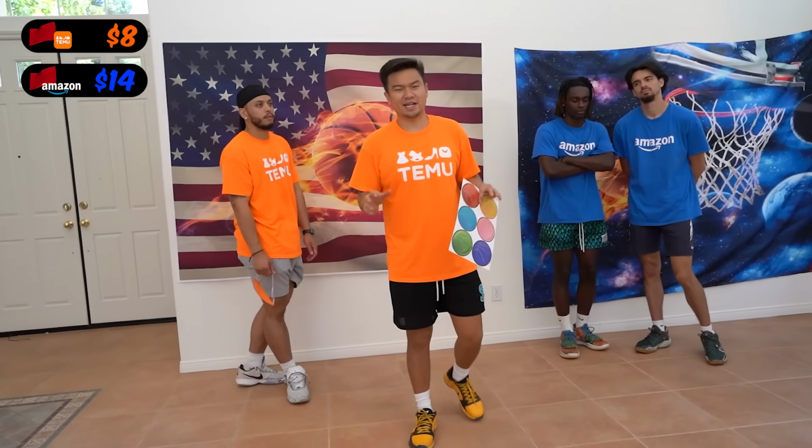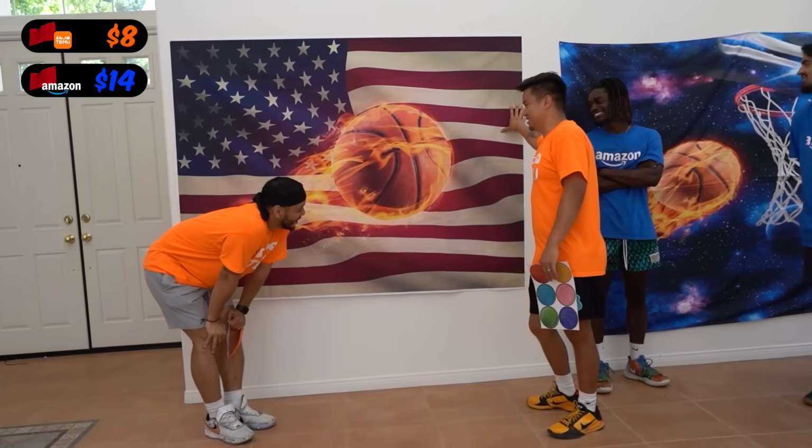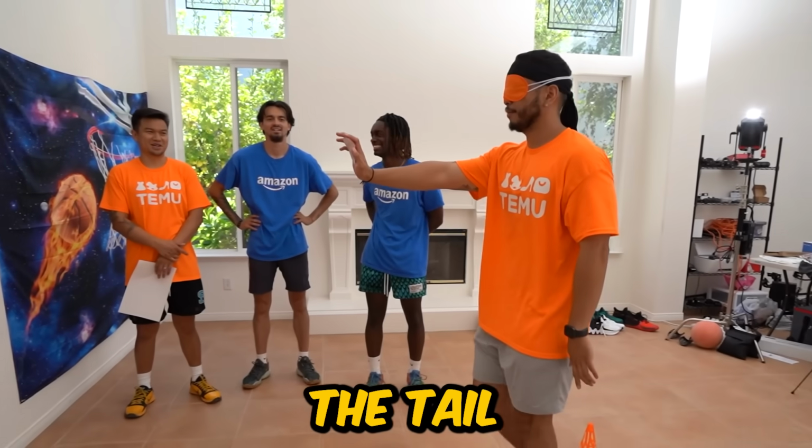Next, we have basketball flags and banners from both websites. This is our TEMU one. South America. And they have an Amazon blue basketball in space. The next challenge to test out the banners is pin the tail on the basketball. Whoever pins the tail closest to the basketball will win this challenge.